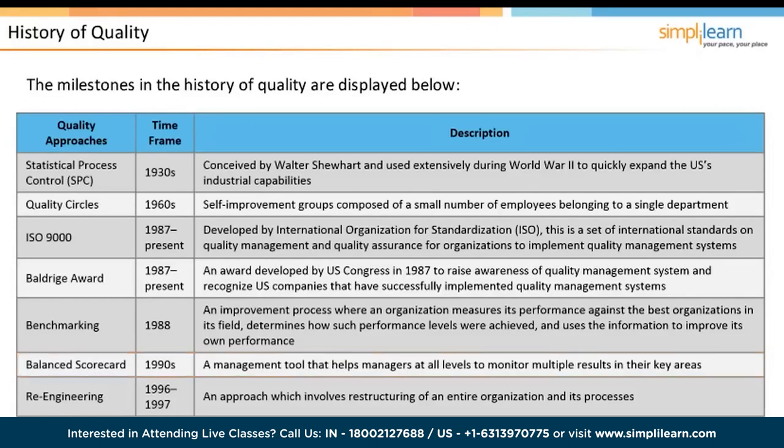During the year 1996 through 1997, an approach known as re-engineering was developed. This approach involved the restructuring of an entire organization and its processes. Integrating various functional tasks into cross-functional processes is one of the examples of re-engineering.